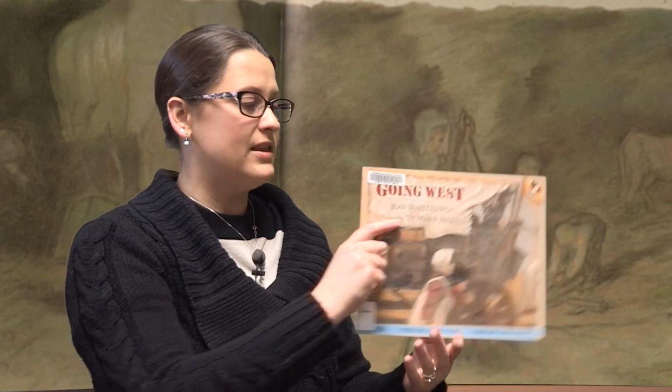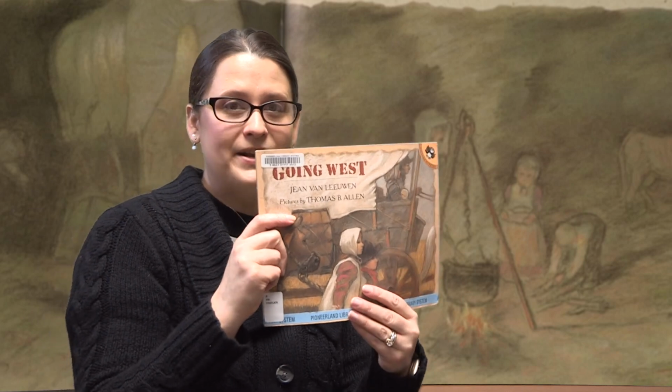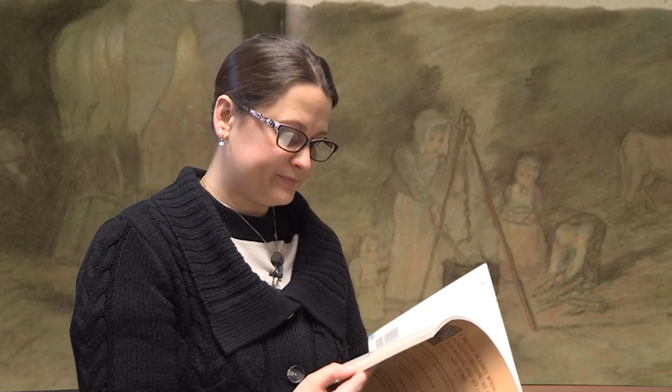Our next book is titled Going West. Do you see the wagon on this one? It's not a red radio flyer wagon, but it's a covered wagon that the pioneers used. And this one is by Jean Van Leeuwen.